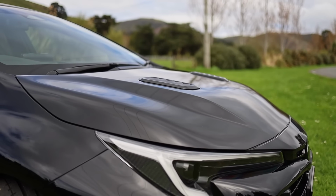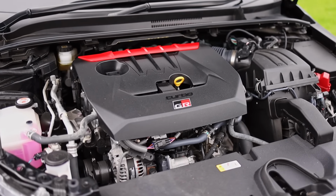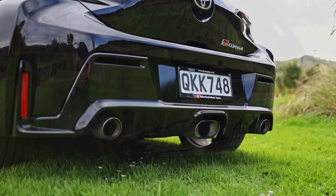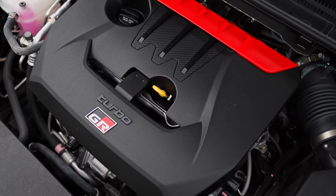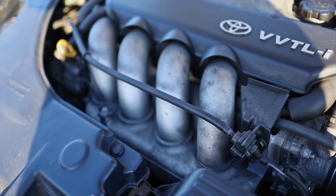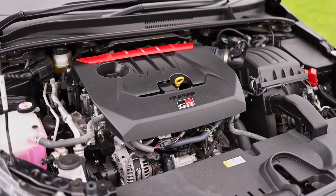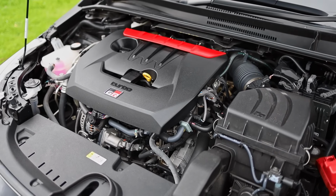At the front, the bonnet has an enormous bulge on it with vents to cool the new turbocharged engine, and around the back it has a very unusual tri-exhaust formation. That engine is smaller than every other Toyota performance engine ever made. 2JZ, 3 litres, 1JZ, 2.5 litres, 3S-GTE, 2 litres, the 2ZZ was a 1.8, and like the 4A-GE, this is a 1.6 litre engine, but it's got one less cylinder. It's only a 3-cylinder engine.